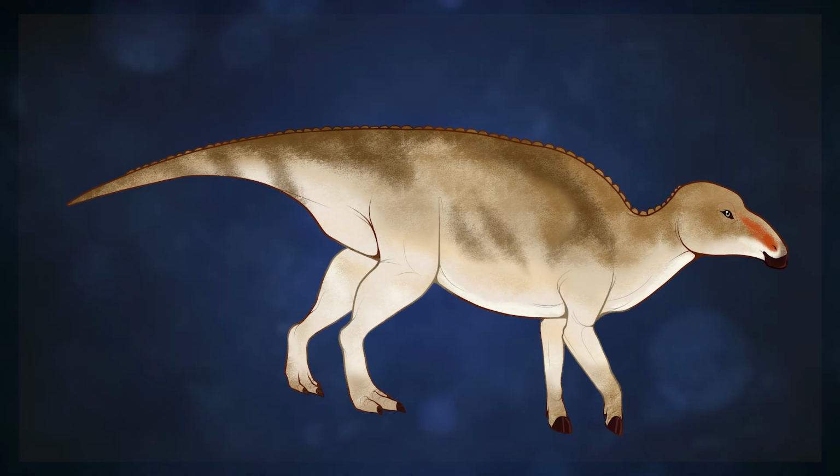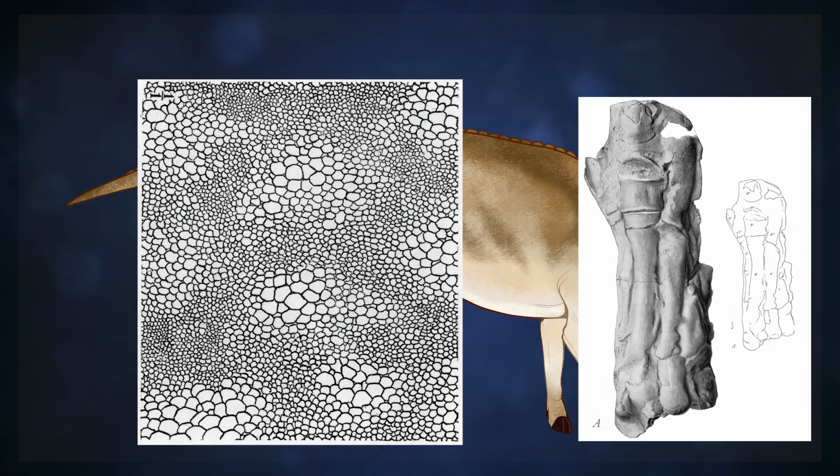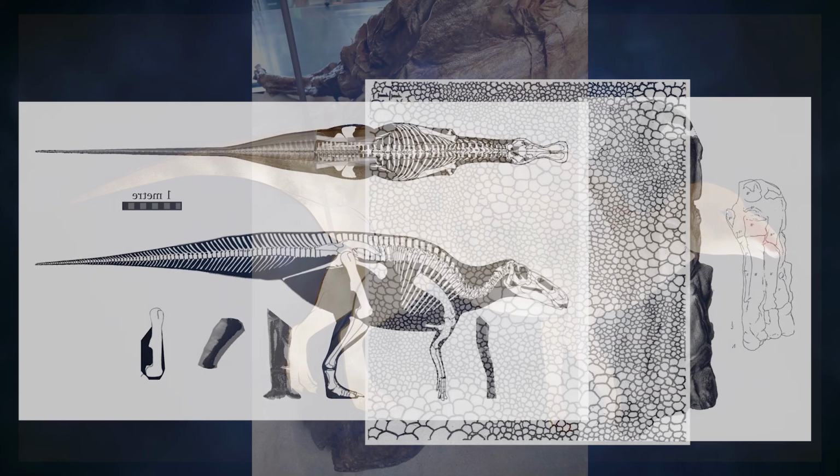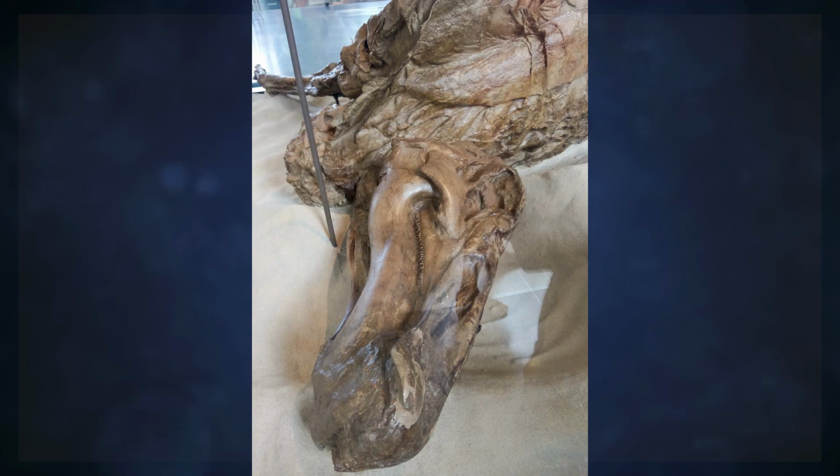From AMNH 5060, we found out that hadrosaurs had mitten-shaped hands, 2 different types of scale patterns, and that their tails would have been held out straight behind them. Even to this day, AMNH 5060 remains one of the most incredibly detailed dinosaur fossils ever discovered.